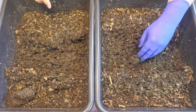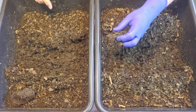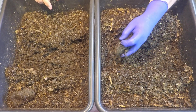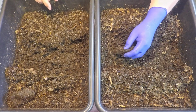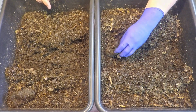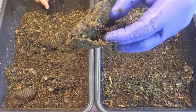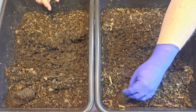I think some people might even consider it as effectively being gone at this point, considering the advanced degree of decomposition that can be seen. In this mango seed, it does seem like the worms are a little bit slower on breaking it down. I could see springtails inside this seed too. So it does seem like the springtails have made themselves at home in this bin too.